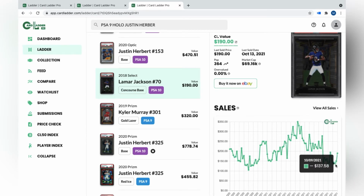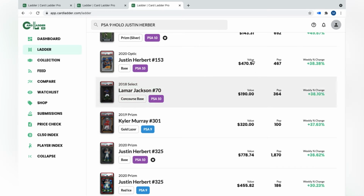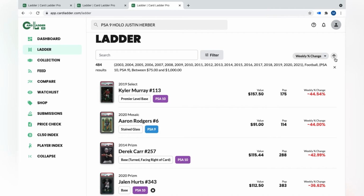Let's see, on the 9th of this month, it sold for $137, probably an auction, and just sold for $190. I assume that's a fixed price. But yeah, no, I mean, Lamar, even at $190, this is a good deal in my opinion. I would try to get it closer to $150. But, I mean, during the season, this is the time to sell, in my opinion, if you're still holding football. I'm not buying any football at this point.